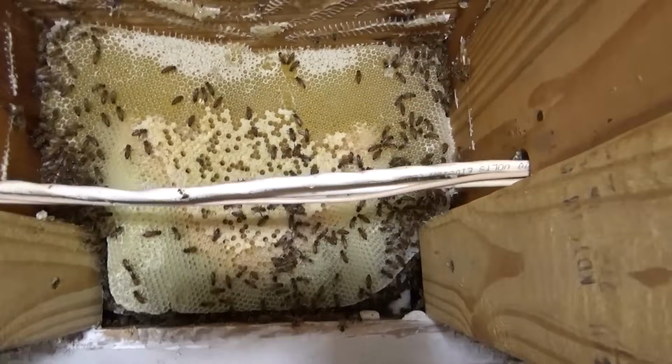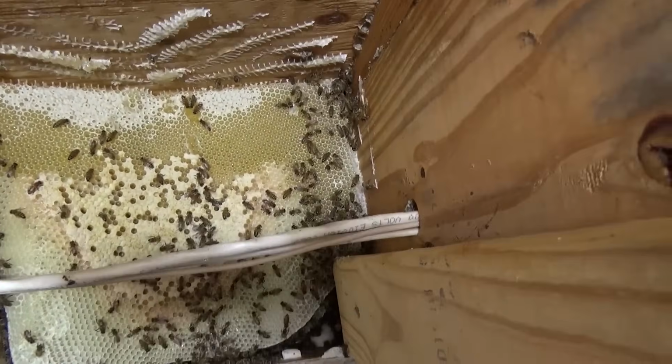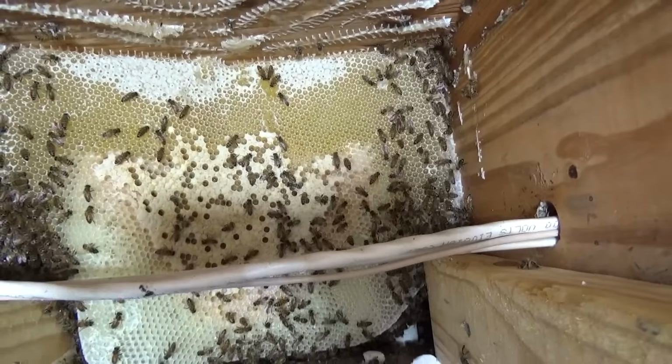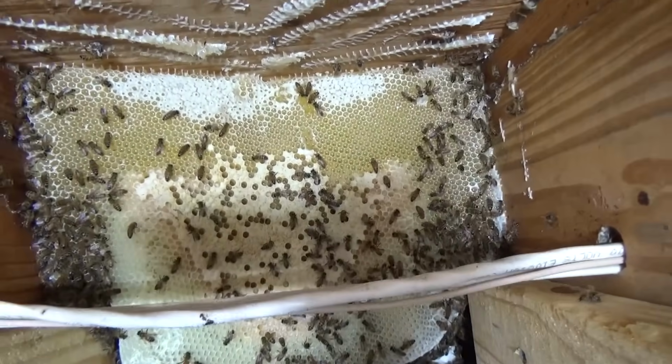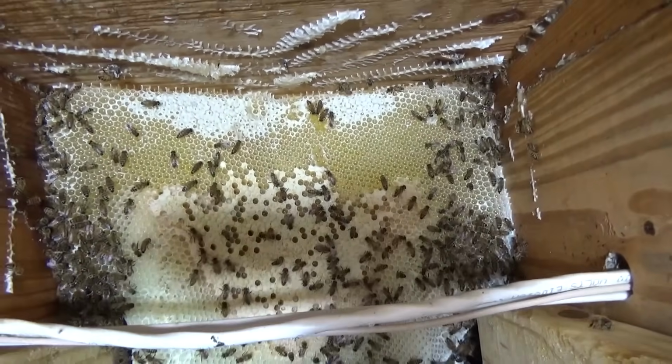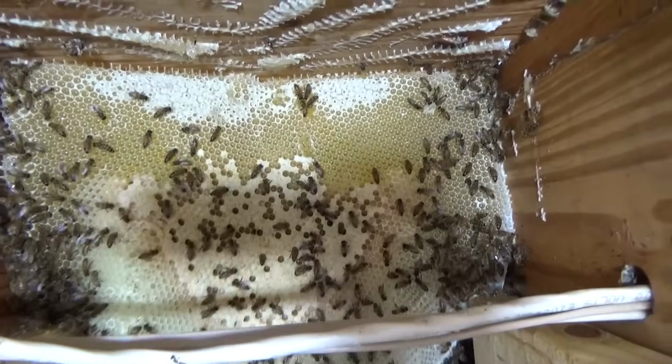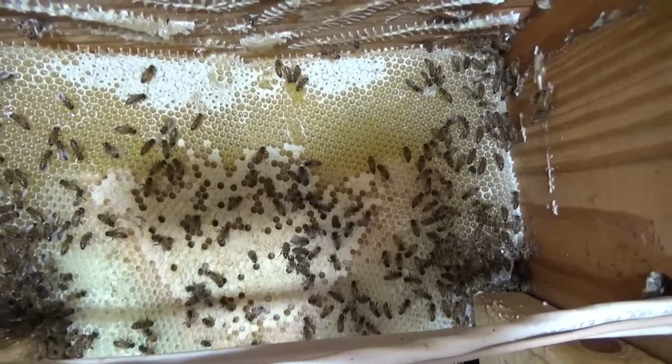I've removed, what was that, 3 or 4 pieces of comb, and this comb is just so soft. Just the weight of the nectar in the comb, as I pull it out, it just tears the comb. So it's very unlikely that I'm going to salvage any of this stuff, but I really want to.